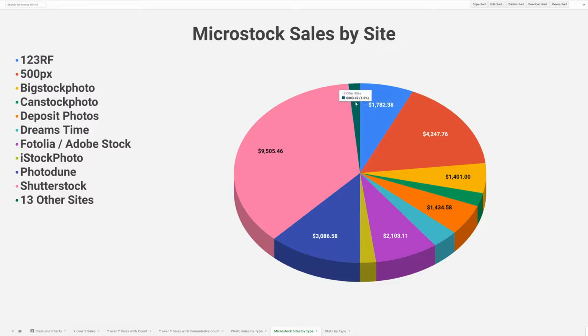One thing to note is this little sliver up here. It's about $400, and that's 13 sites. So I tried a lot of sites. When I hear about a new site, I'll upload like 200 photos to that site and see what happens. And a lot of the time, nothing happened, right? Which is one of the reasons I'm making this video. Because I spent a lot of time trying to find these sites and uploading to them, and really didn't get that much out of it. 13 sites, $400 over 6 years is not a lot.